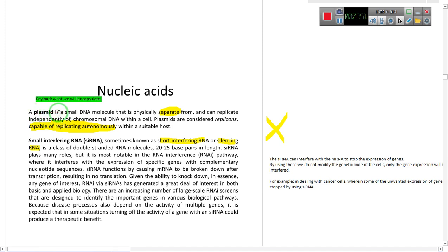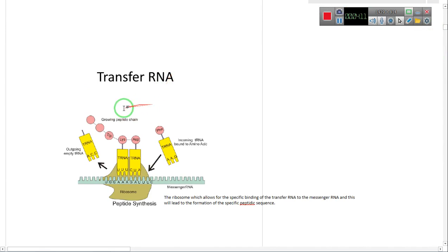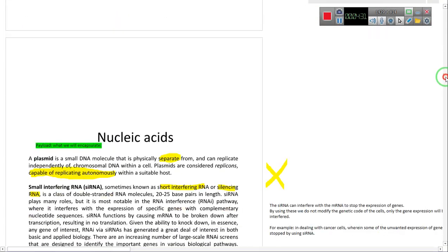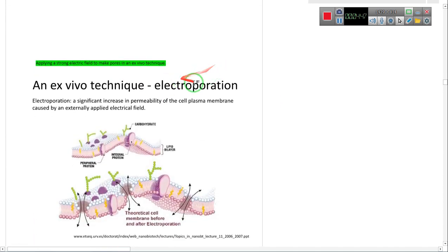So this plasmid has to enter the nucleus. On the other hand, the siRNA just interferes with the procedure that I mentioned here. For the synthesis of proteins, we mentioned that this process happens outside the nucleus. We just interfere with the messenger RNA to block the production of the proteins. So when we encapsulate the siRNAs, there is no need to enter the nucleus of the cell.